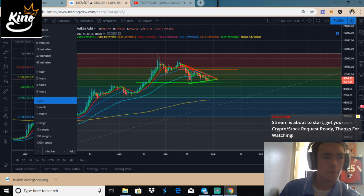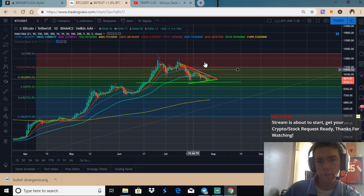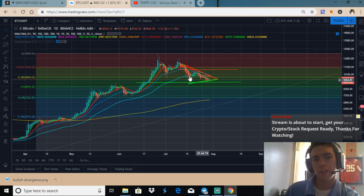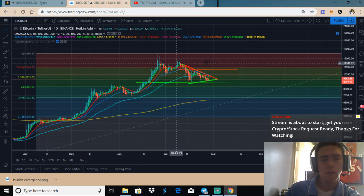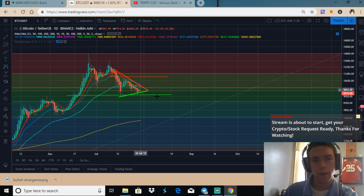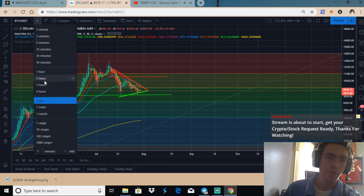So for now, I think it's very possible we could test the 9,800 area. And if we do happen to break 9,800, it's actually 9,850 to be exact, the next area I'm going to target is at 9,180. That was the last time we actually formed a double top.